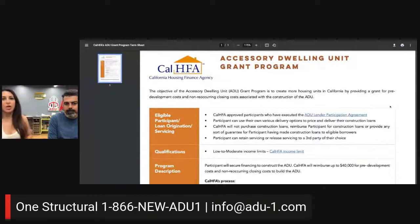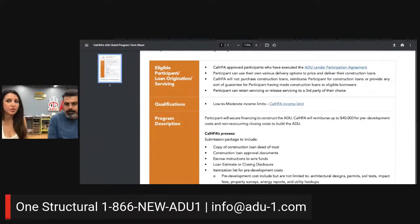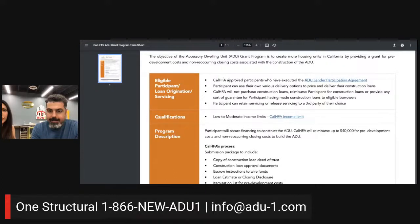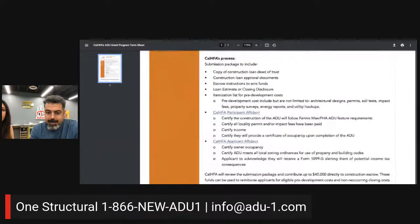Here it is. So this kind of breaks down eligibility, qualifications, and program descriptions. I didn't like this sheet that we're reviewing, but the other one was a little bit better. Let's see here. So it appears that in order to qualify for the CalHFA grant, you're going to have to use a lender in their program, and they basically spell that out here. Various owner participants can use their own various delivery options to price and deliver their construction loans. Not really sure what that means. Let's scroll down. Well, like the terms and how they want to receive the loan.